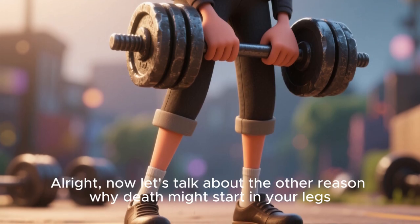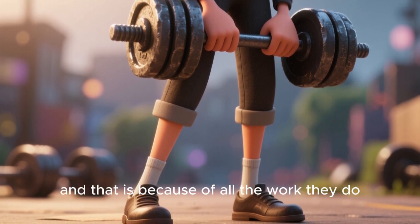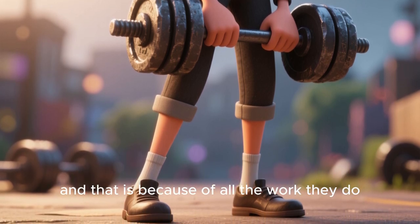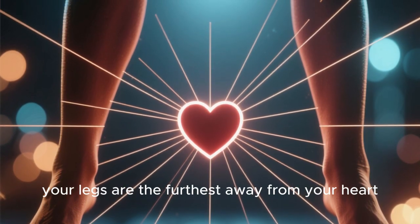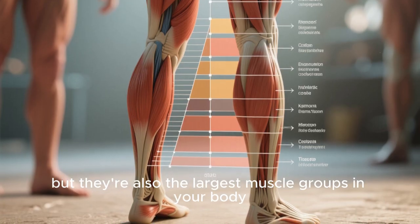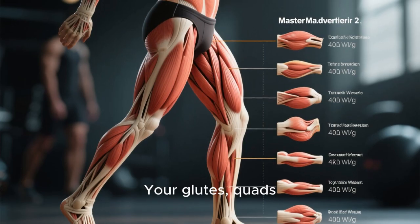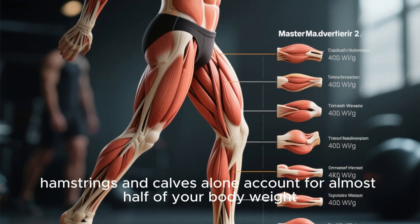Alright, now let's talk about the other reason why death might start in your legs. And that is because of all the work they do. Like I mentioned earlier, your legs are the furthest away from your heart. Not only are they the furthest away, but they're also the largest muscle groups in your body. Your glutes, quads, hamstrings, and calves alone account for almost half of your body weight.